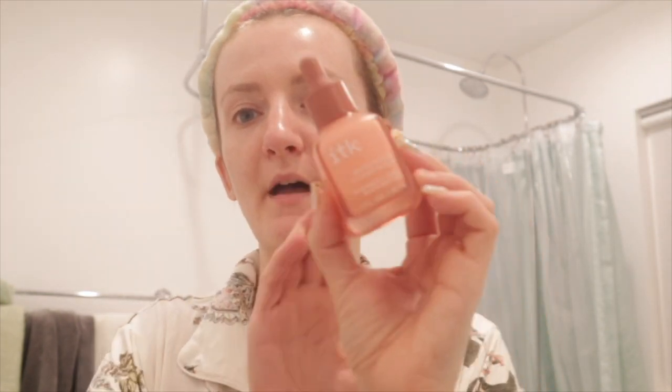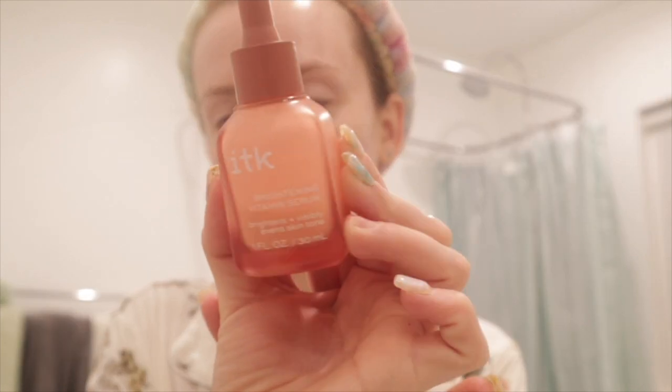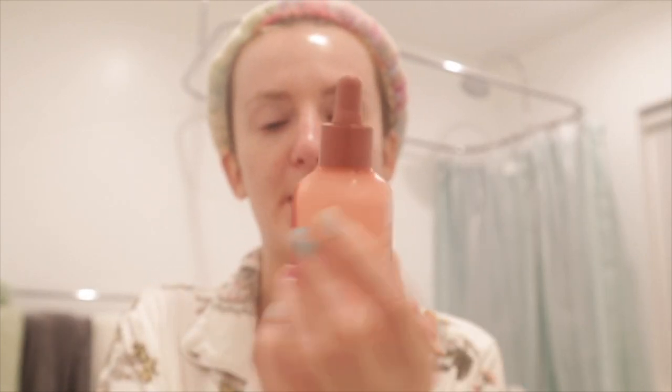1 minute passed. Sometimes the other side absorbs when I'm doing it. I like to reapply the toner, and I do the same thing to the other side. Okay, so now it's time for some serums. I'm first going to go in with vitamin C serum. I really love the ITK Brightening Vitamin C Serum.